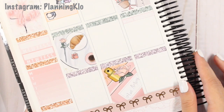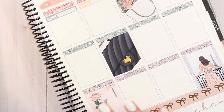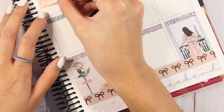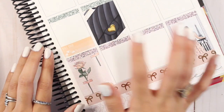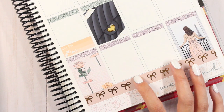Okay, so I'm going to go back in, and now I'm going to add all the random bits and bobs. So the 28th, I have a bill due, so I might as well mark that in. Should I do it at the bottom? Yeah, we'll do it at the bottom. I have a bill due on the 28th. This Friday is a payday.